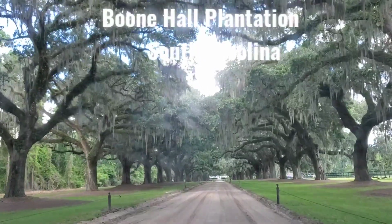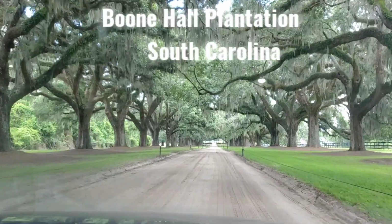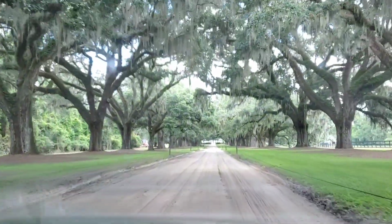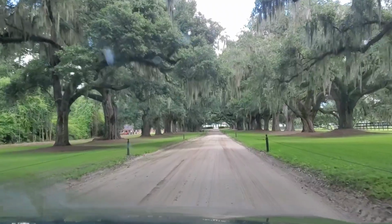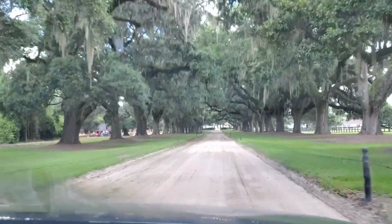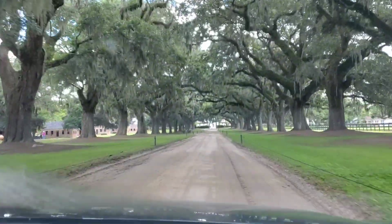You'll enter Boone Hall on the world-famous Avenue of Oaks. At the end of the avenue, in front of the gate entrance to the plantation home, the road bears off to the right, then splits. As the road splits, you'll bear left and follow signs that direct you to the parking areas for passenger vehicles, RVs, and buses.